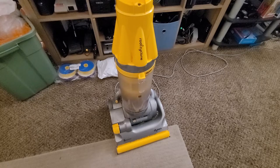There's also the DC07 Animal, which is the second most common, and various other color schemes and exclusive models that exist afterwards. For all intents and purposes, this review will apply to every single one of those machines, as the only difference between all of them except for one is the color and the included extra accessories.